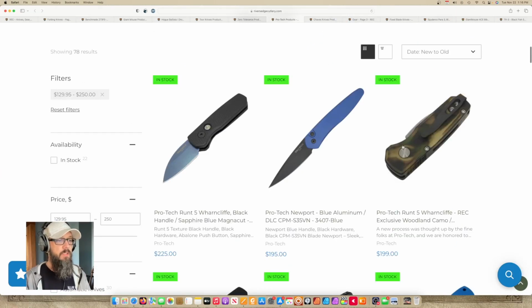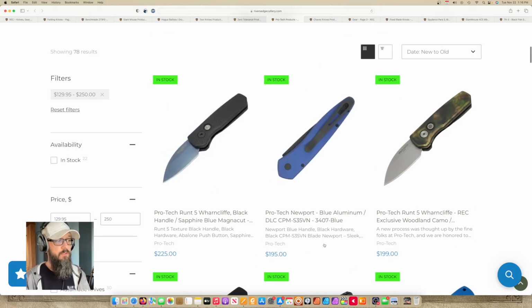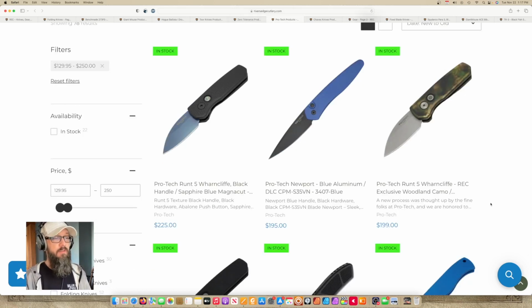My easiest recommendation at this price point is the Runt 5. There's a couple of different versions. Right now, you can find this sapphire blue Runt 5 with some cool texturing on the scales. Those are extremely rare because they can only make that sapphire blue coating a couple of times a year from what I understand. And right now, these won't last. I'm surprised they're still in stock.